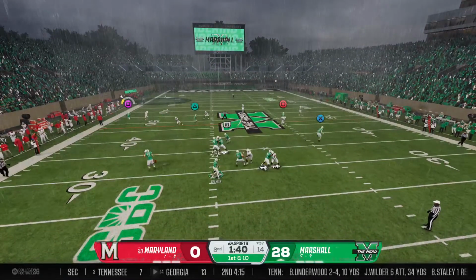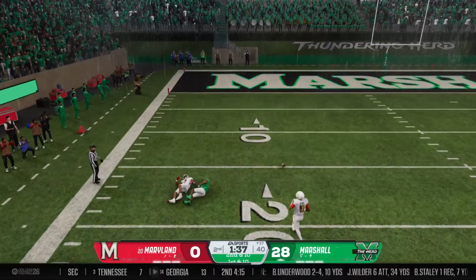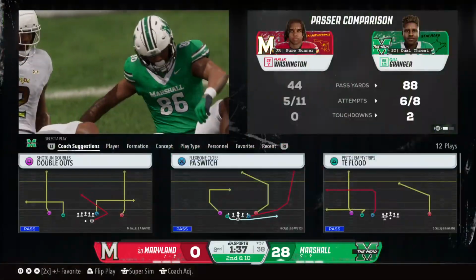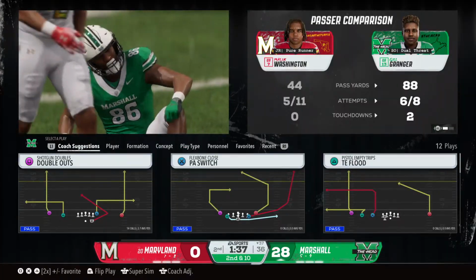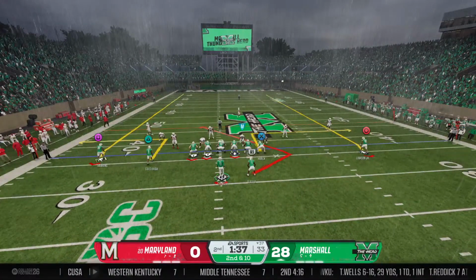Starts the drive, trying to go up top. He'll take the deep shot. Oh, he dropped it. That deep ball was right on the money. You just have to make that catch. Behind the chains now on 2nd and long.